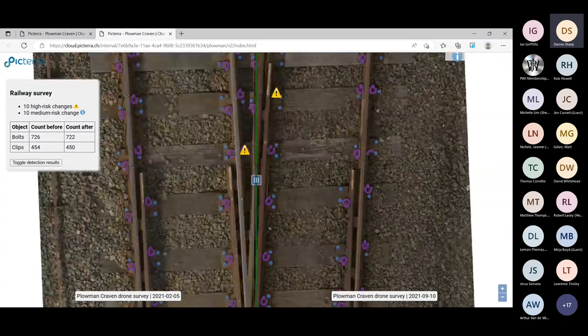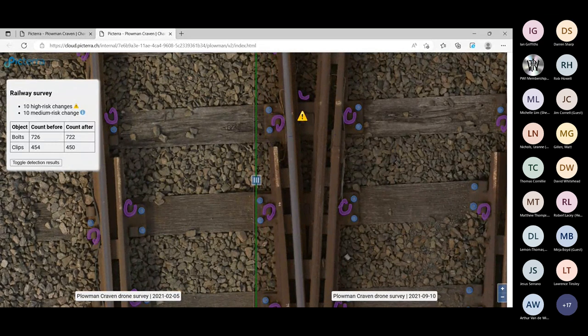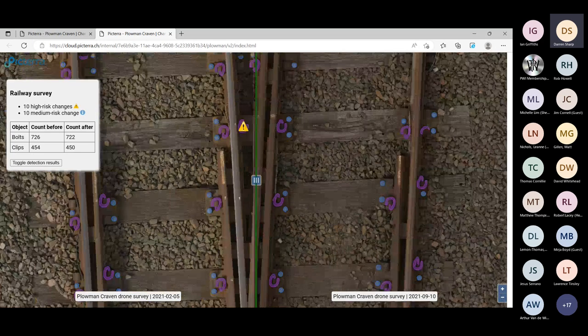Let's see this one here. On the left-hand side, we've got a clip that's broken. The clip is broken and missing from that section, but you can see it's been fixed. Actually, on the left-hand side, it was previously okay in February, and then it came out in September and broke. So it's the accuracy there.